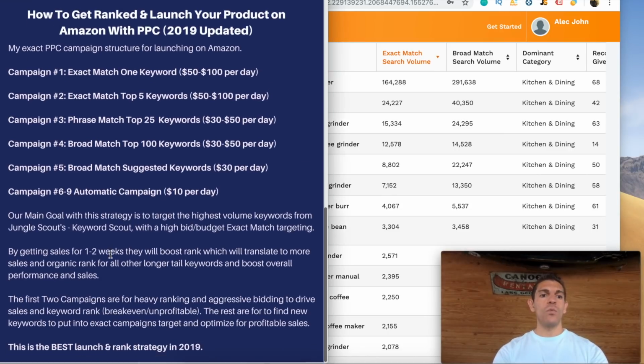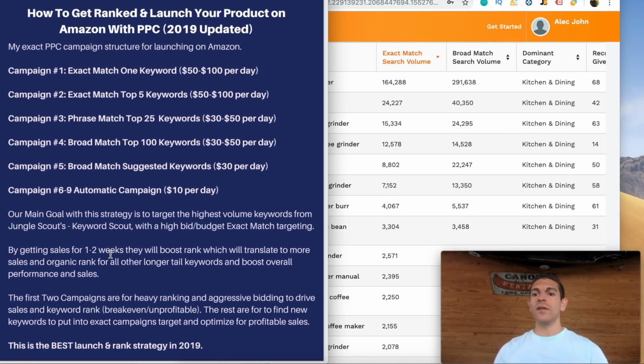So this is the main goal, guys. This is basically it. In 2019, this is how we are going to launch our products using pay-per-click. This is really a golden strategy, one that is tried and true and tested, and it will help you get your products to the top of the page and will rank your products.